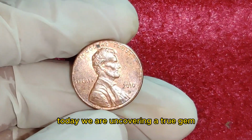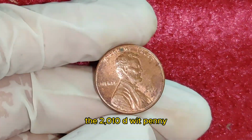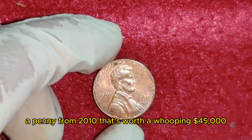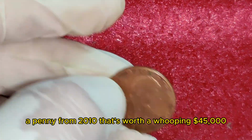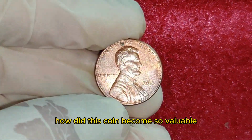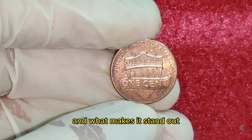Today, we are uncovering a true gem, the 2010 D wheat penny. Yes, you heard that right, a penny from 2010 that's worth a whopping $45,000. How did this coin become so valuable, and what makes it stand out?